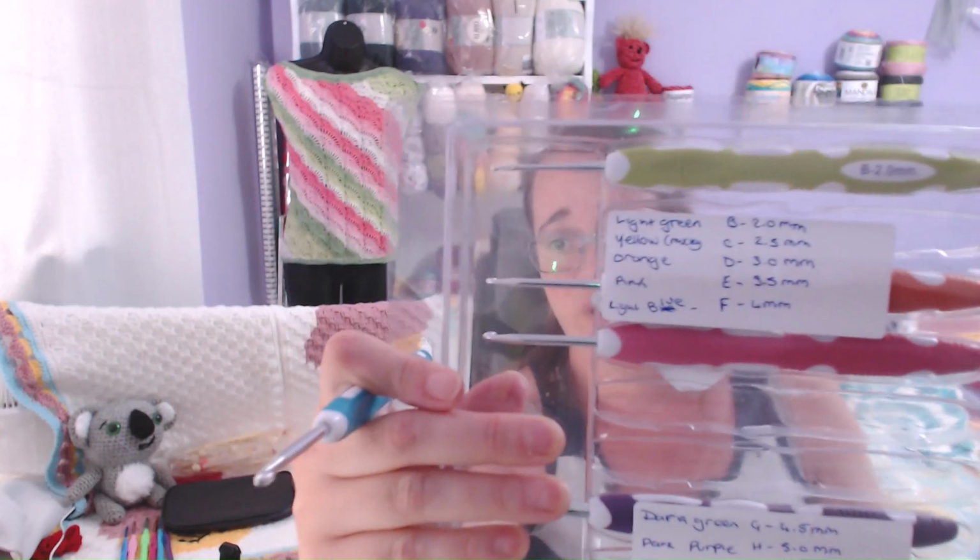So if you do get this set, do yourself a favour and write the sizes on a sticky note and shove it on your packet and keep hold of your packet, because it's an ideal little storage holder as well. Okay, it's not as nice as the leather, but at least you're not going to get confused with the sizes of them.